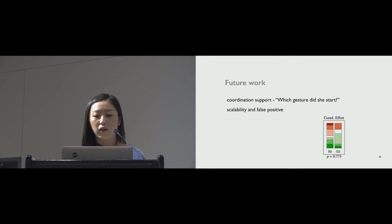But they did need some coordination support in the way where when they are far away from each other and one of them started a CoReach gesture, the other might not know which gesture the person started. So they need a kind of oral protocol or a way to communicate that when they are far away.